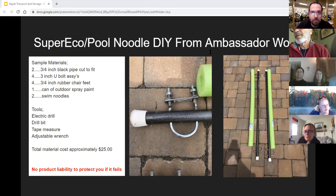Then I just bolt them on the top of my car. It cost me about $25. It's made up of swim noodles, black pipe, U-bolts, and those white ends are 3/4 inch chair feet that you find for kitchen chairs at Lowe's. I just force them over the threaded end pieces, and away we go. Take them off every winter.